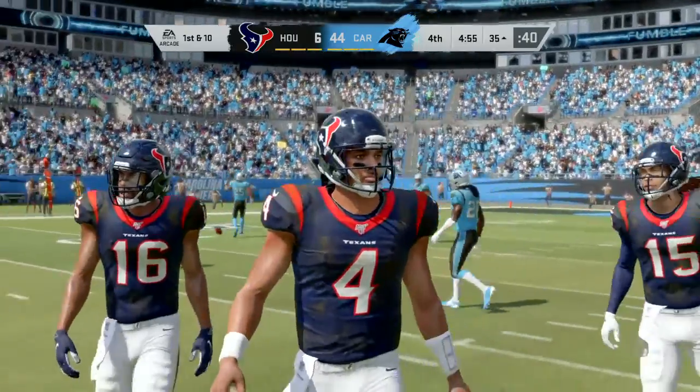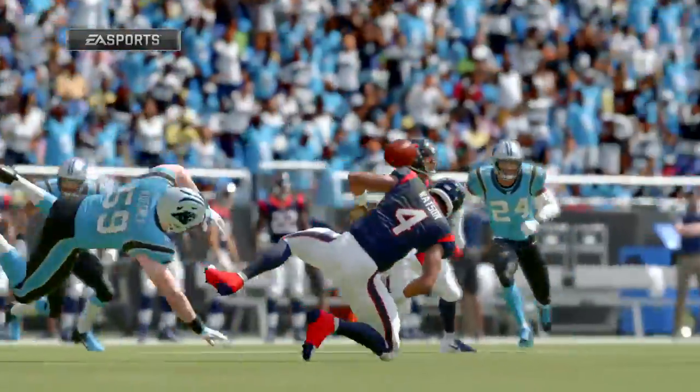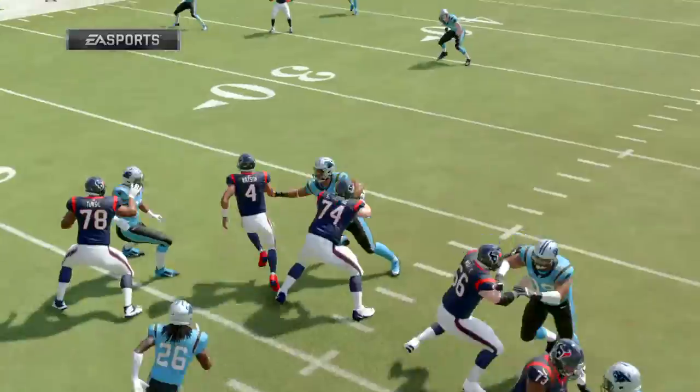And with that kind of a deficit, you can't afford to make any kind of mistakes. But it's been pretty symptomatic of what we've seen all game with them, isn't it? Down this big in the fourth quarter. Yeah, you'd say an afternoon to forget, absolutely.